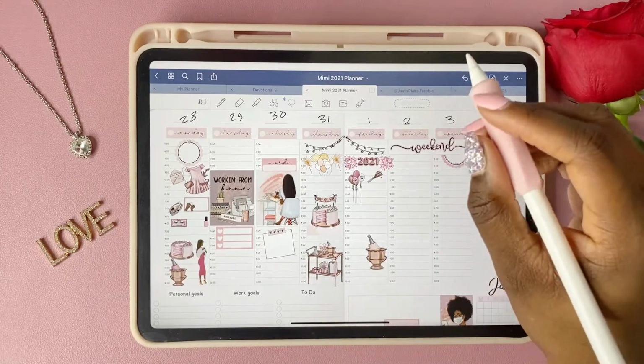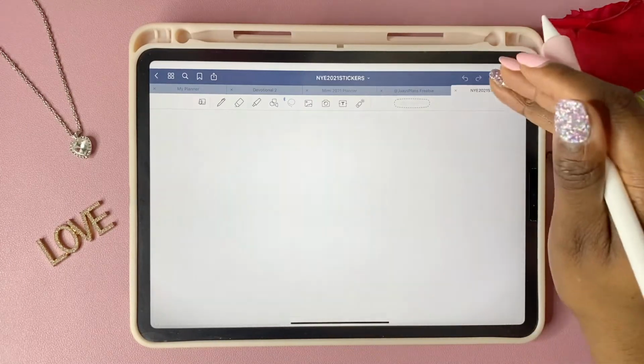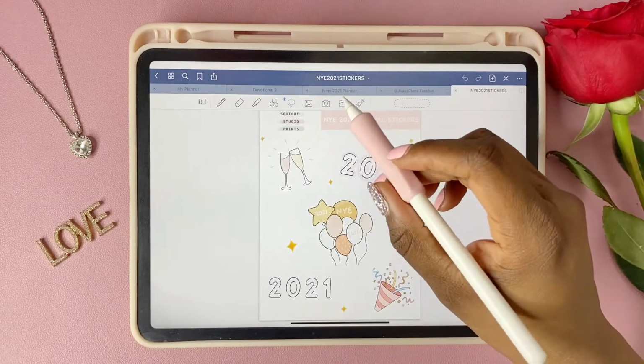So this is the freebie from Squirrel Studio Print, and you can see they're super, super cute. Absolutely love these stickers as well.